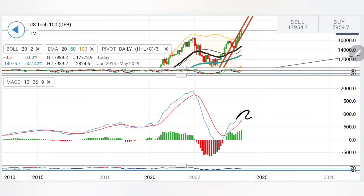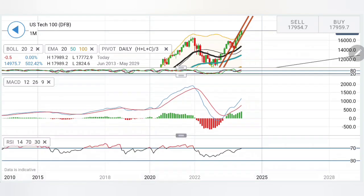Those who watched my year beginning review, I have mentioned very categorically. See, this was the drop. Since then, the MACD is starting to diverge. It was a convergence. It can continue to rise here. It is looking forward to an up move, and it is still continuing to stay bullish on the monthly charts.